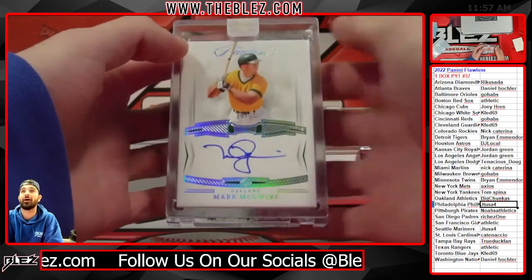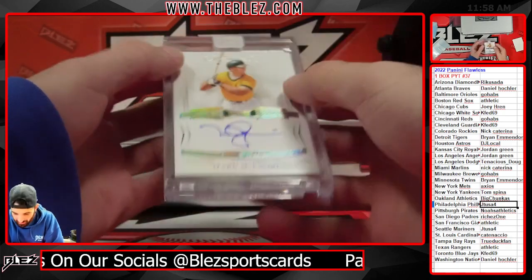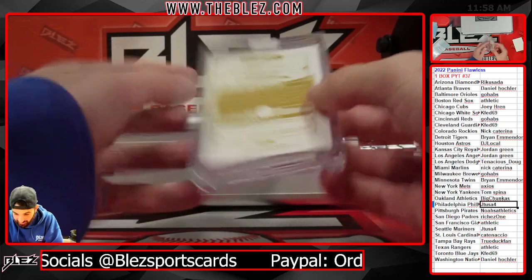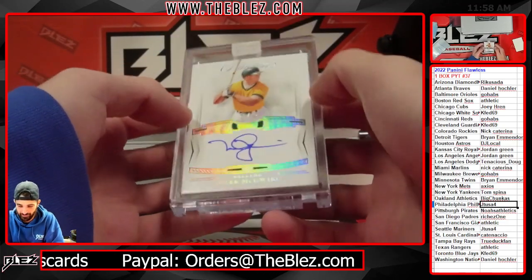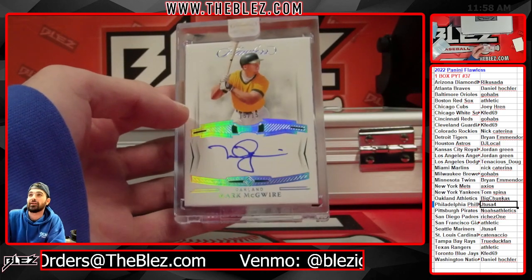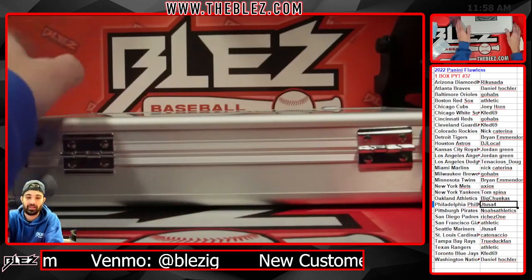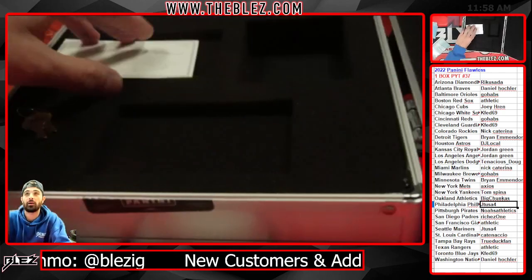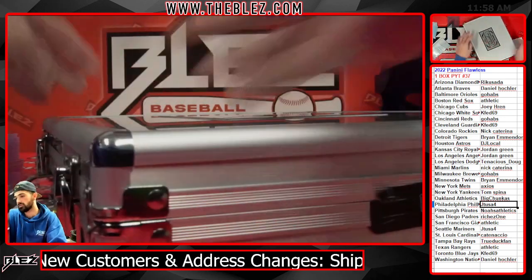Mark McGwire, wow. The last team on the board, the $29 A's, that's insane. Our encased auto is Mark McGwire for the A's, 15 of 15. And Big Chunkas is the winner, the big winner. Last team on the board, $29. The diamonds sell all right.